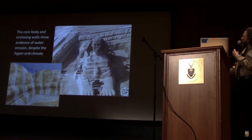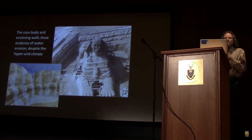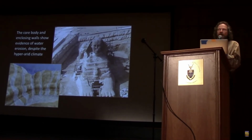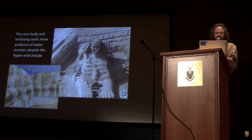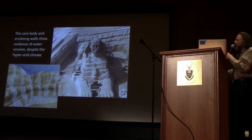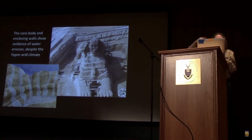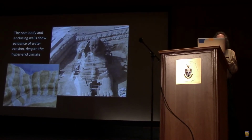And the core body, what I call the core body, this portion, shows a very specific type of weathering. Very clear geologically. I've spoken to literally hundreds of geologists about this at geological conferences. Everyone agrees with me geologically that these walls, this rounded profile, you see the rounded profile? That is from water beating down on it, rainwater running down the rocks.